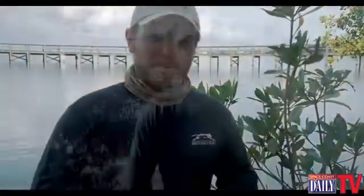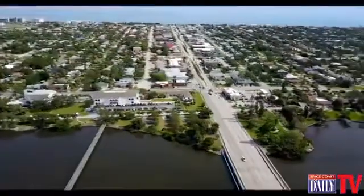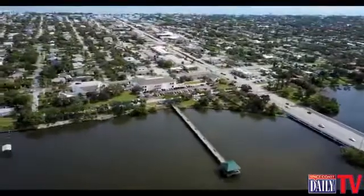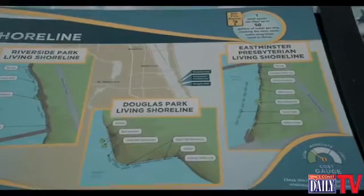We're now at the second property at the Living Shoreline demonstration site. The demonstration site is located in Indian Atlantic, Florida. Right when you get off the 192 causeway heading beachside, the property is adjacent to the causeway end, north and south. The properties included are Douglas Park, Riverside Park, both owned by the town of Indian Atlantic, and Eastminster Presbyterian Church of Indian Atlantic also donated a property for the project.